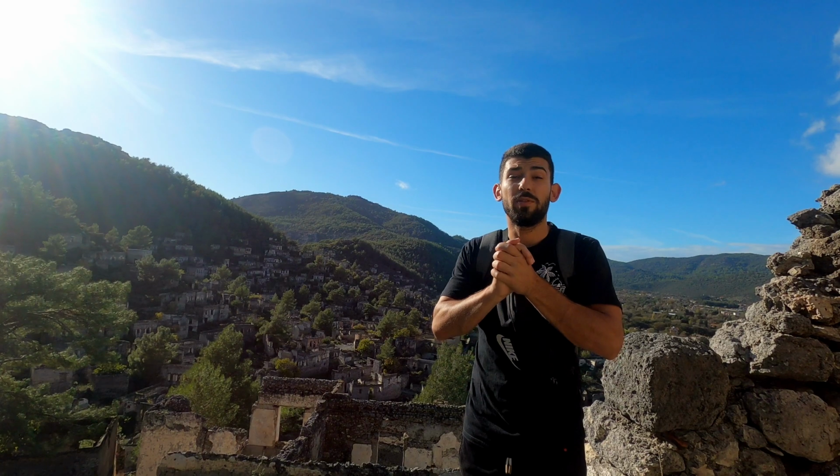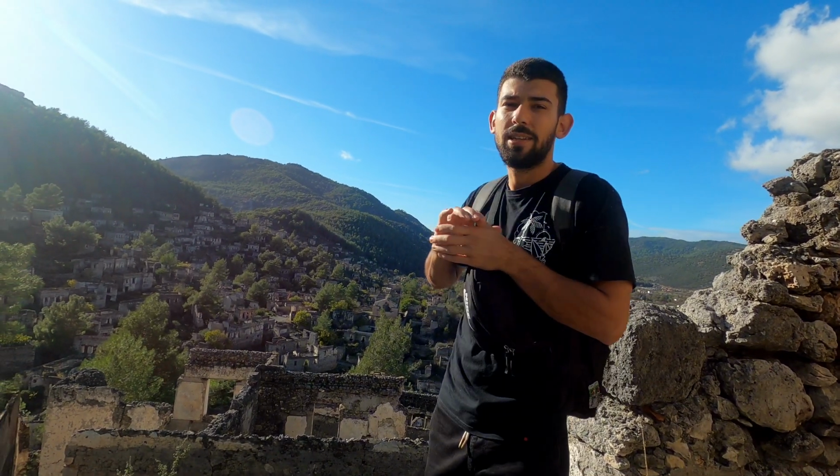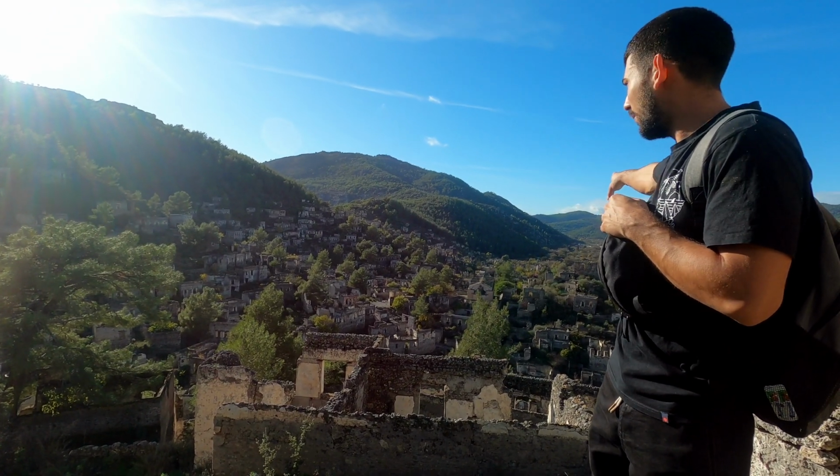Okay, so we are officially at the top of the abandoned village. We had some issues, we had some caves, bats. We'll leave that in the past. From here you can see all of the abandoned village. They had an old church, old school, old fortress.